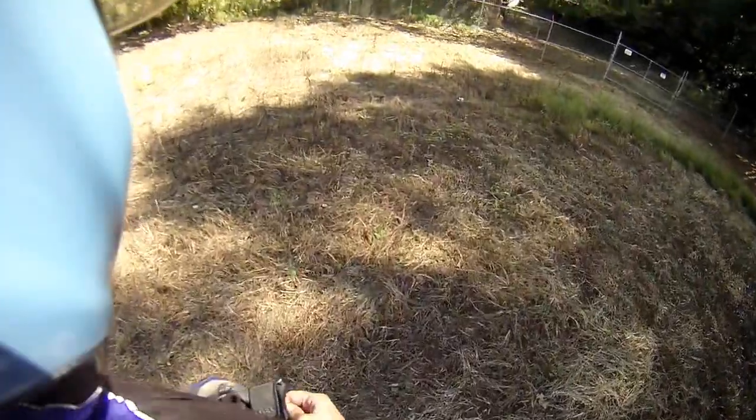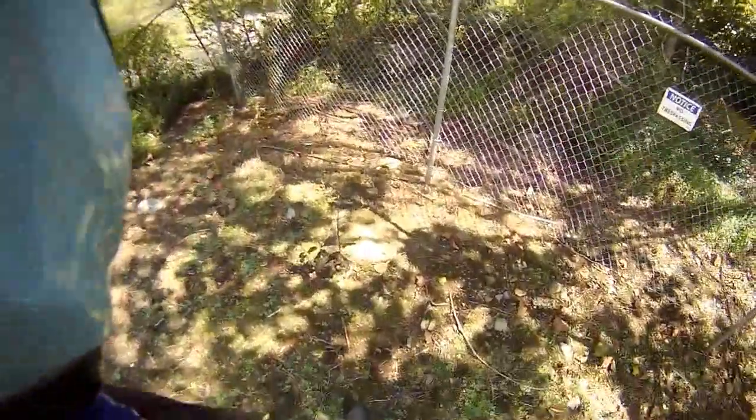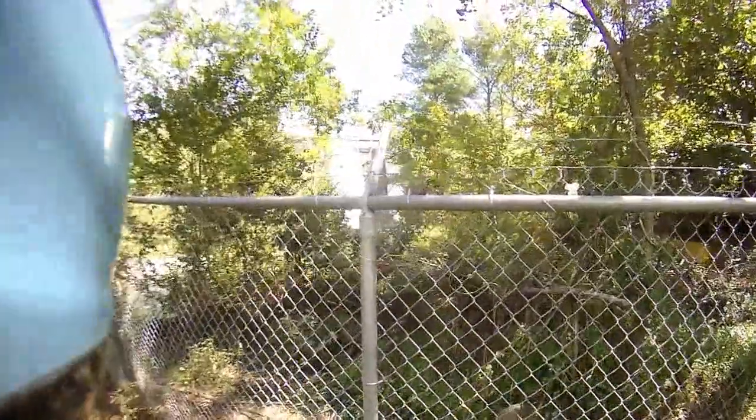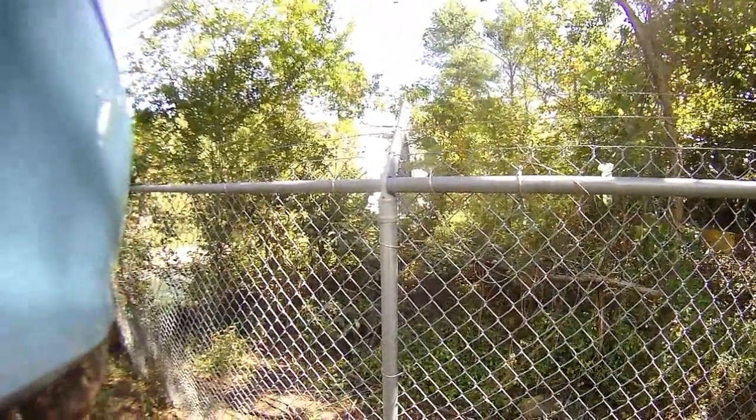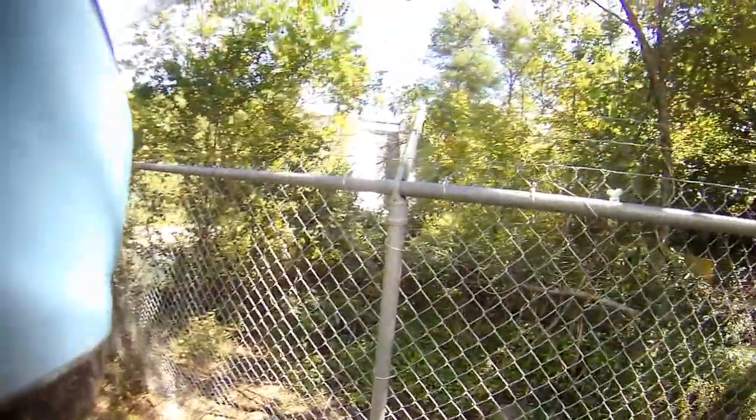Well, we're down here near the base of the Santeetlah Dam, and something a little bit unusual is going on. It's about as close as I can get. They've got two of the tainter gates up there partially open. They're generally used for flood control.